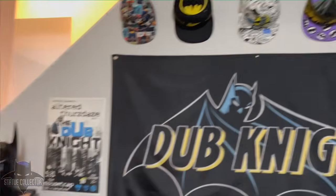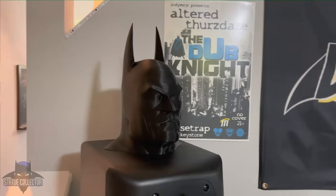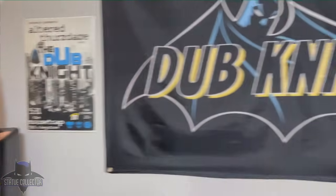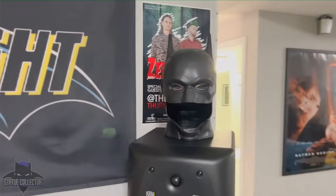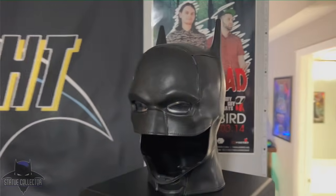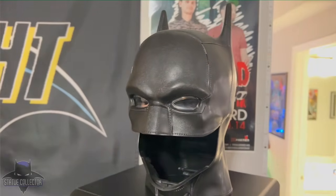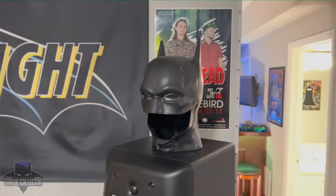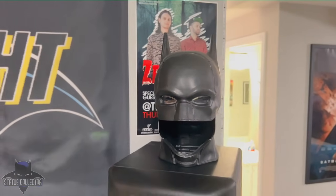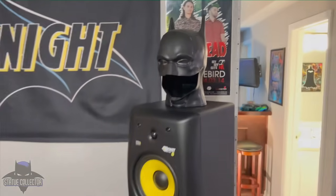And then over here is just a 3D print from Arkham Batman. And then over here, so Robert Pattinson helmet, if you will, opens up. I got this actually when the Batman film came out. AMC was giving these away. It was actually a popcorn holder, so that you can open the top and put a bunch of popcorn in there. It's kind of cool.